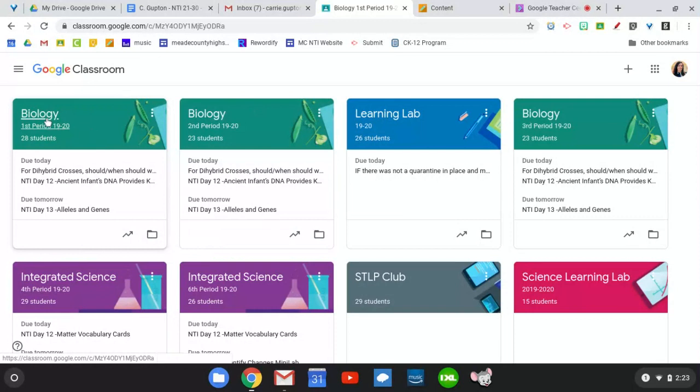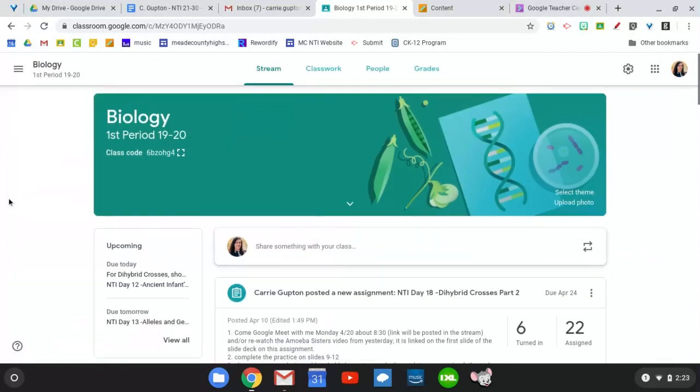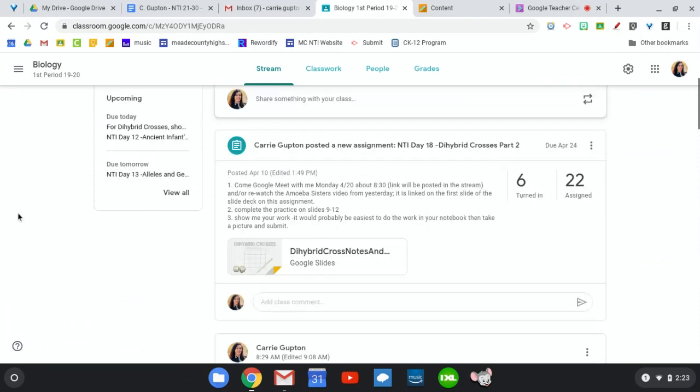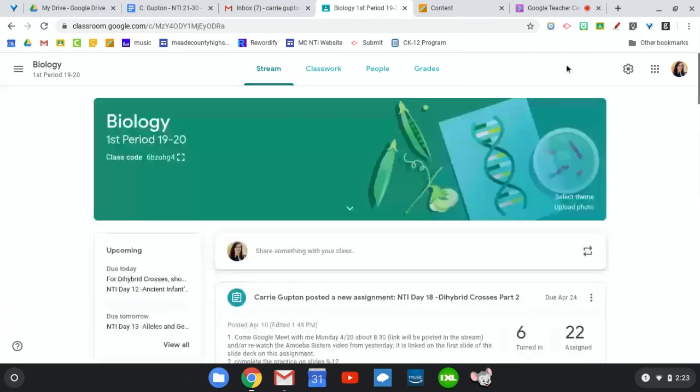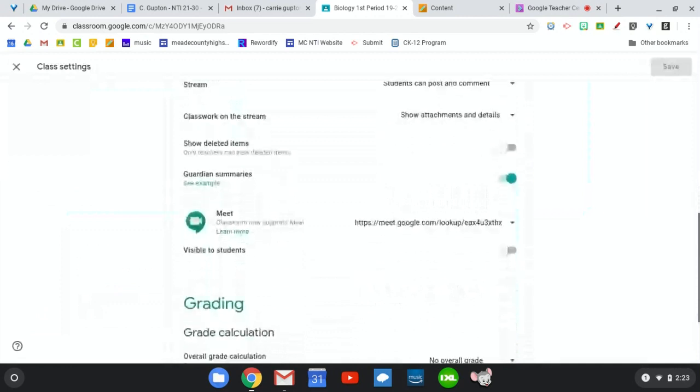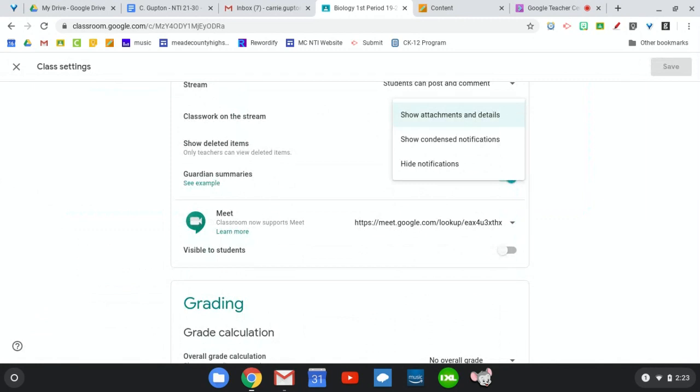I'm going to go into my first period here, and you can see I utilize my due dates. So my students know they can come over here to see what's due today. This is the stream. I chose to let them see the attachments and details. It's over here in the settings, classwork on stream. You can show condensed notifications or hide notifications.